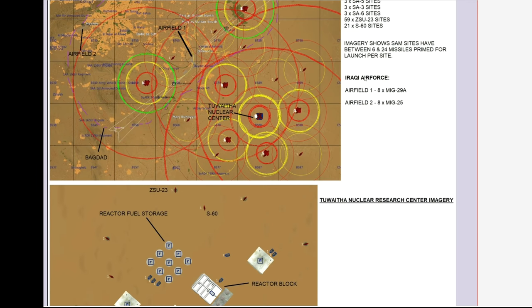The Iraqi Air Force at Airfield 1, which is in the centre of Baghdad in this case, 8x MiG-29As, fully loaded and ready to scramble as soon as they know we're coming. Airfield 2, 8x MiG-25 Foxbats, same thing.